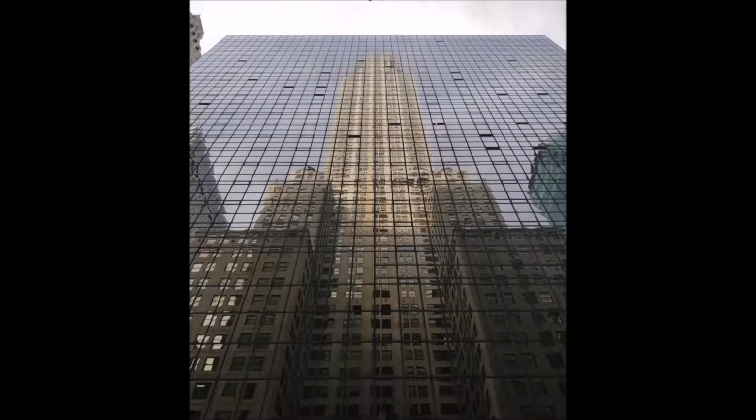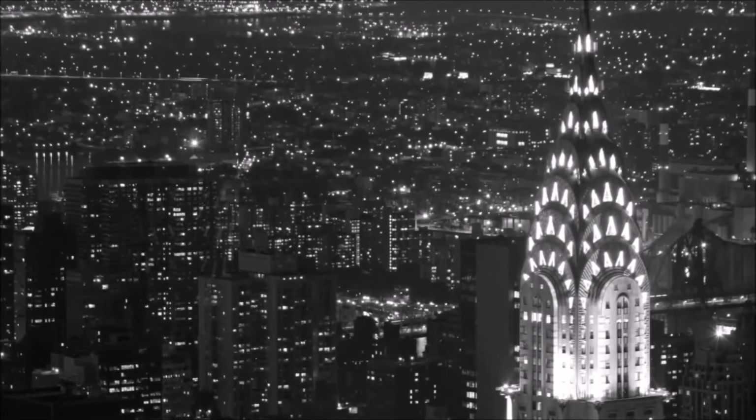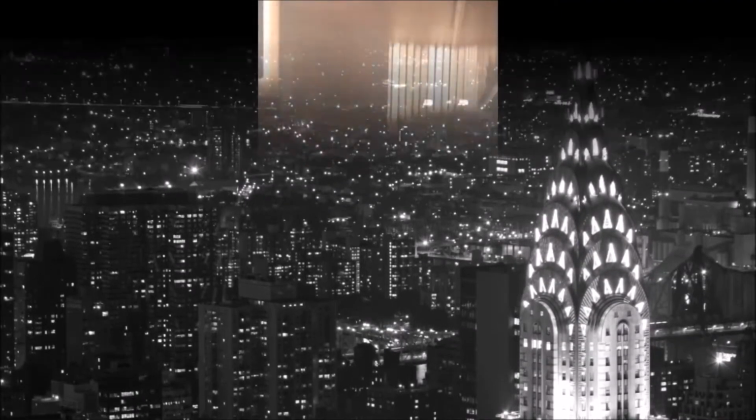It stands at 319 meters high with 77 floors, including a lobby that is 3 stories high. It is the tallest brick building in the world and also comprises of steel. The building was declared a National Historic Landmark in 1976 and a New York City Landmark in 1978. And an interesting fun fact about the Chrysler Building is it held the world's first digital clock in its lobby.